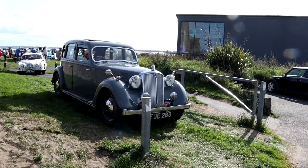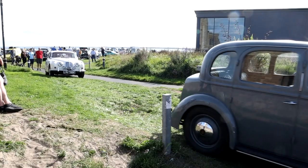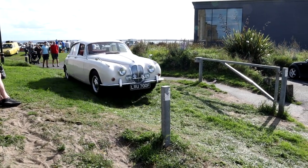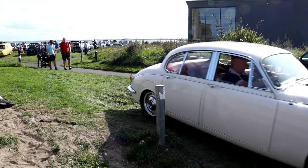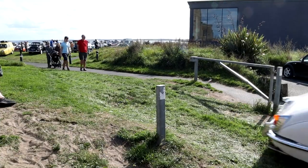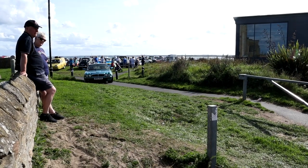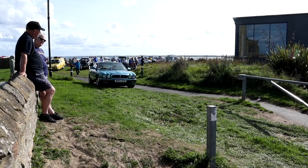Now this is definitely a Rover, I'm just not sure what year it is, but that's followed by a 1968 Daimler 250 V8. '95 Jaguar XJ.